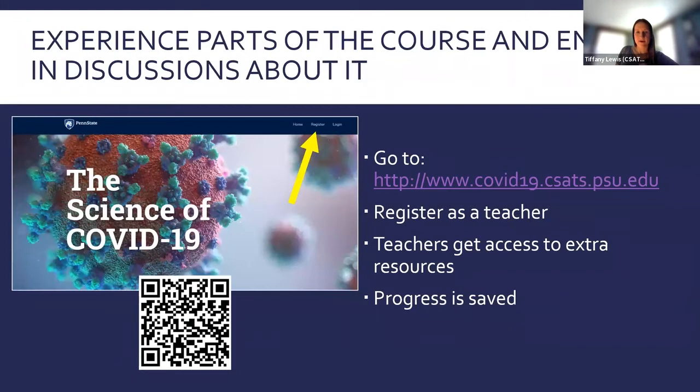All right, so we're going to go ahead and pop into the course. Like I was saying before, we are actually going to have you go on to the course and register. If you go to this website that's here, you can type it into your browser: covid19.csats.psu.edu. Or you can scan that QR code with your phone if you'd like to access it that way.